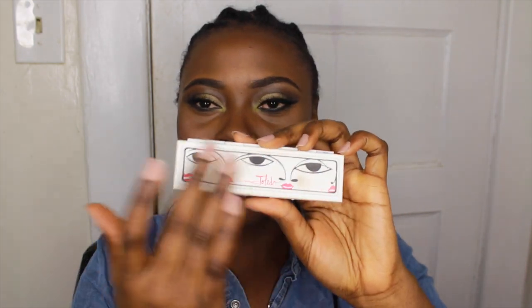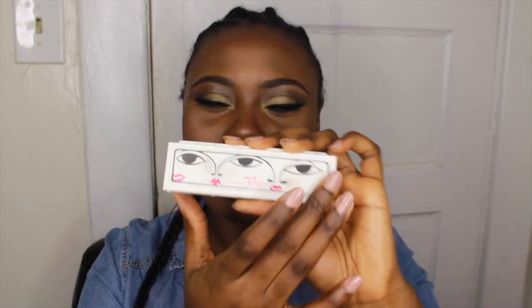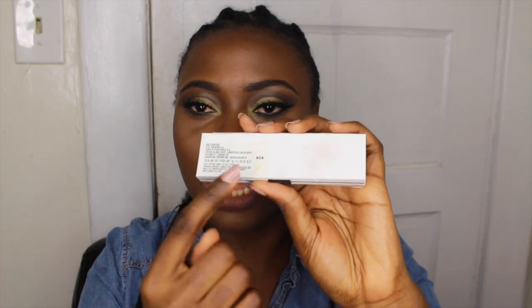And then the next thing that I got from the Toledo collection is an eyeshadow palette, which I have on my lids today. And I used the whole eyeshadow palette on my lids. I didn't use any other palette. The thing I don't like about this packaging is because it's frosty, so you can see the dirt.